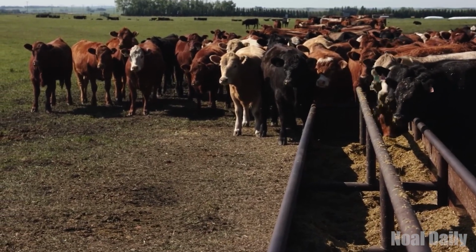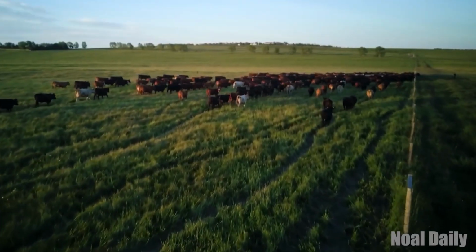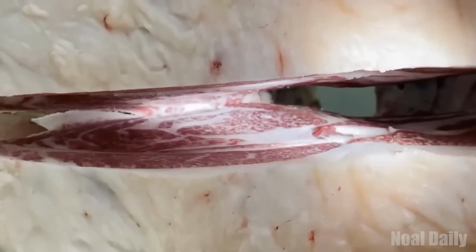These cows are mostly of the Japanese black breed and are raised for around 30 months, almost twice as long as regular cattle, to allow the marbling to fully develop.